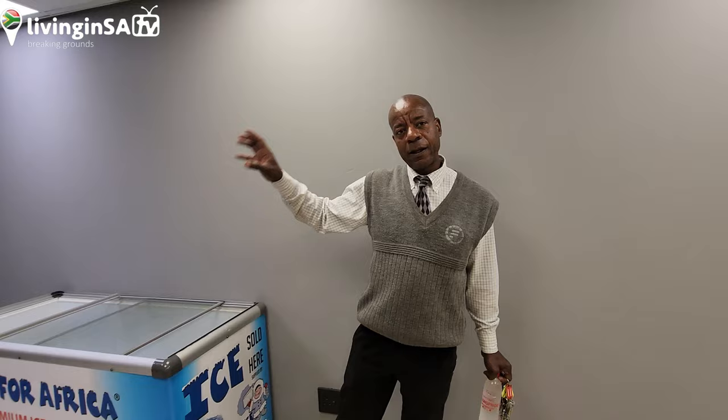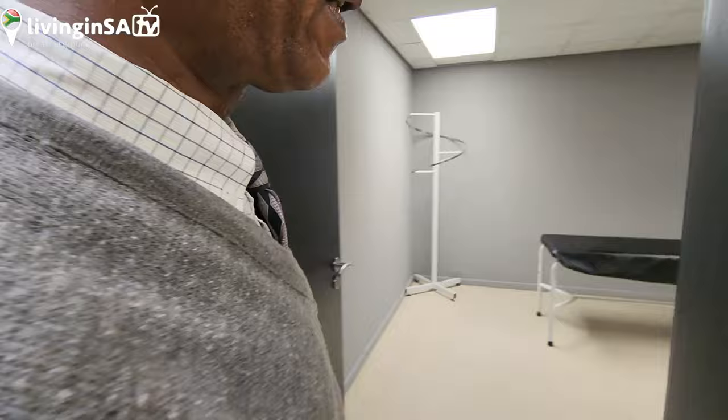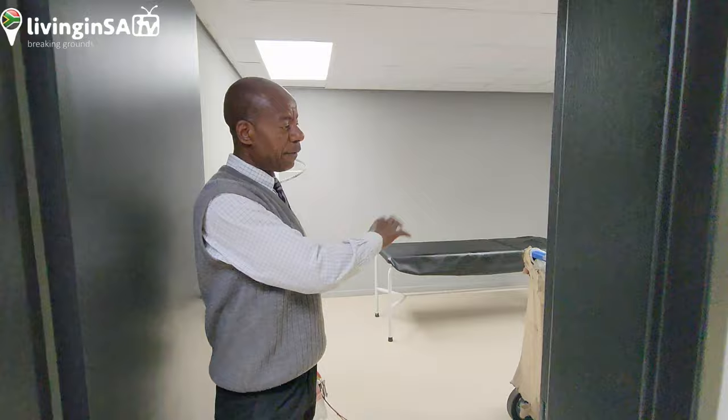From there, we've got our physio room. Anybody who's injured or has a strain on the muscles and wants physio attention comes here, and the physio people will take a look at them. We have physio beds and everything for the physio setup.